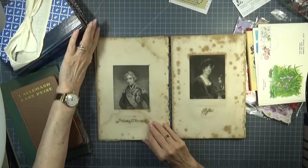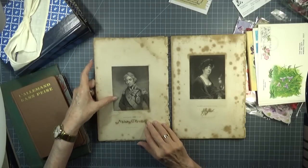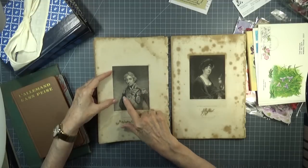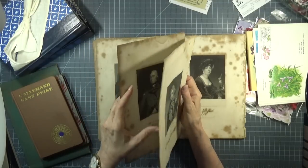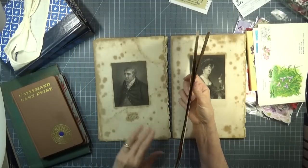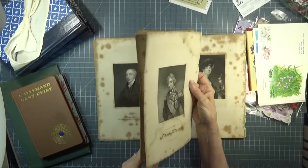And that's what happened to books, of course, that might not have been given great care. And I went through and looked at the names on all of them. I picked this one because this is Lord Nelson, who saved England. And all of them with natural mold, aging and distressing.